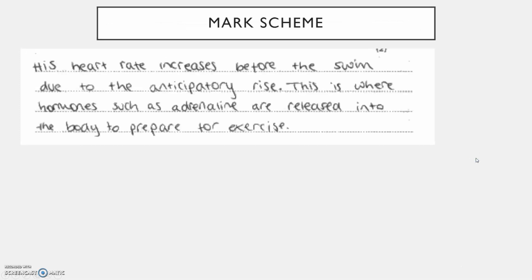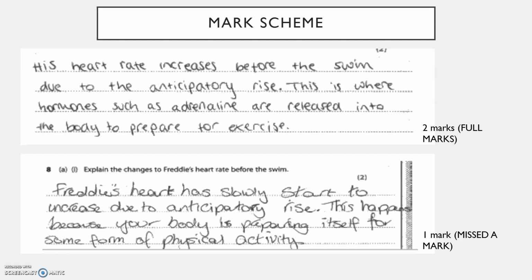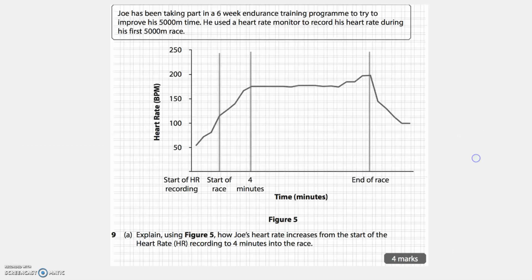Okay, his heart rate increases before the swim due to the anticipatory rise. This is where hormones such as adrenaline are released into the body to prepare for exercise. 2 marks, simple. Now this one didn't get 2 marks, it only got the 1. Freddie's heart has slowly started to increase due to anticipatory rise. There's your 1 mark. This happens because your body's preparing itself for some form of physical activity. No, we want more information. You need to know it's because adrenaline has been released, which speeds up our heart rate.